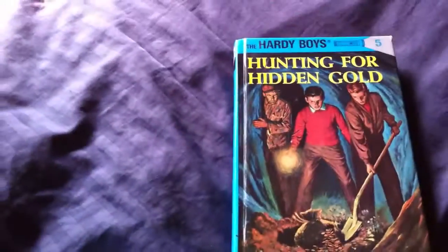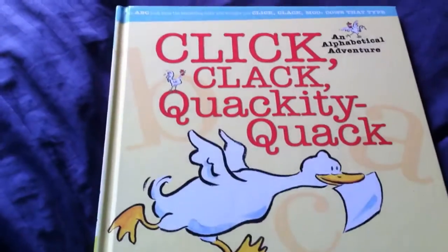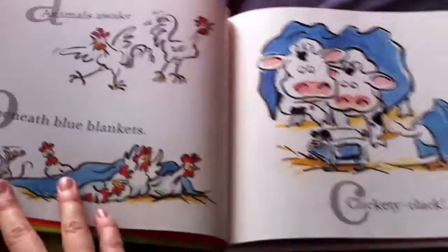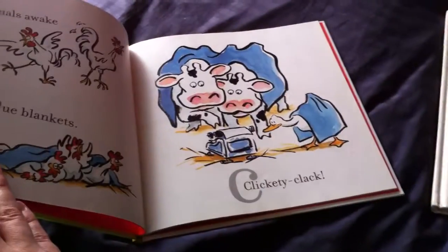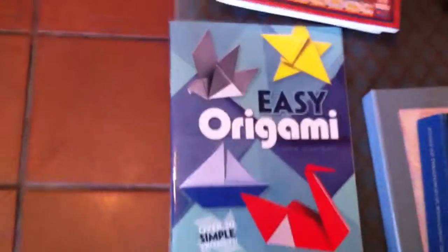Call of the Wild. Hardy Boys Hunting for Hidden Gold. The Pocket Guide to Boy Stuff. And Click Clack Quickity Quack an Alphabet Adventure, which is pretty fun. Actually really fun. Maybe I'll keep that, but if you want it, let me know and I'll think about it. Easy Origami. This is a nice little book.